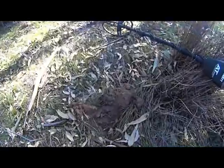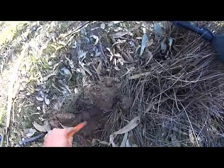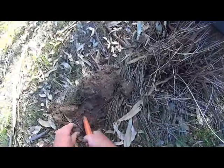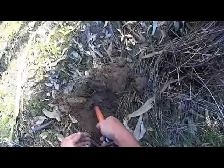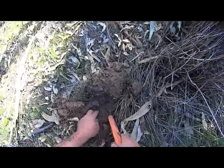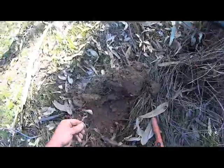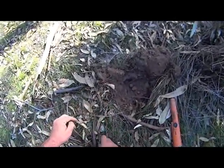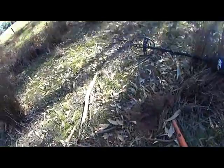Tell you what, there's more roots under the ground here than what there is in a Thailand brothel. Had a signal then. It's over here. Could I be lucky enough to get another 1 cent piece? I can see a coin. Here we go, it's another 1 cent piece. I am going straight to the Guinness Book of Records.